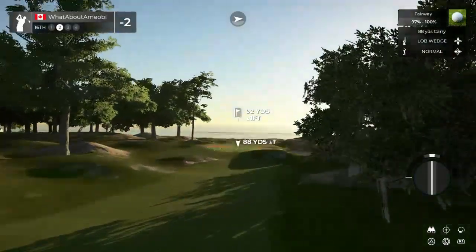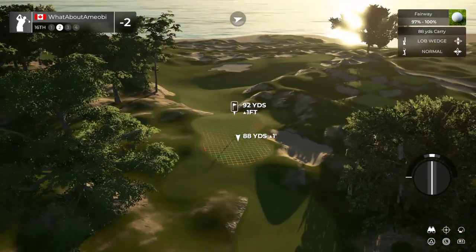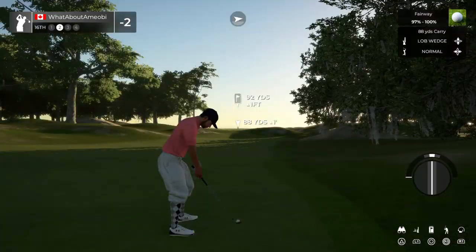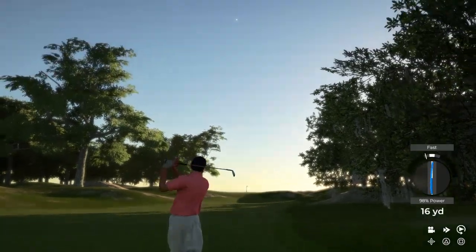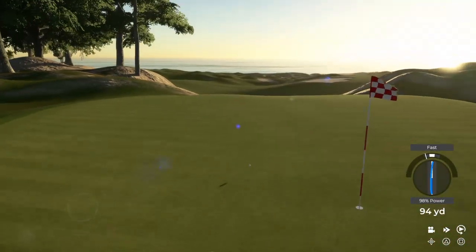Yeah, now I just have a little lob wedge in, and look at the angle I've got too. That's perfect. If I lay up, it's probably more like this, and maybe that sloping on the left comes into play more. Oh, I didn't hit that all the way, but I might get away with it. Now, okay.